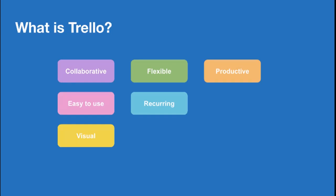The other one is that it's visual. So we try and put a lot of emphasis on making the board visually nice so it's attractive to the eyes. And also that you can just see things at a quick glance. You don't have to read through a bunch of text or a bunch of documents just to find out what's going on. You can quickly look at a board and see what's happening.